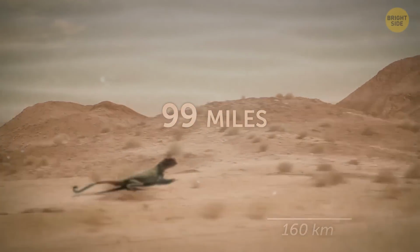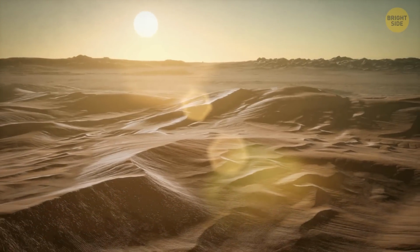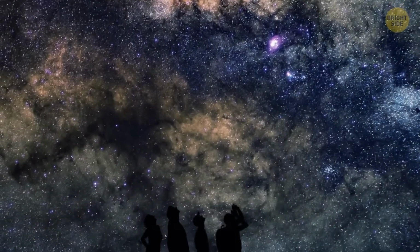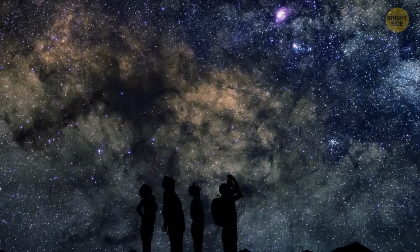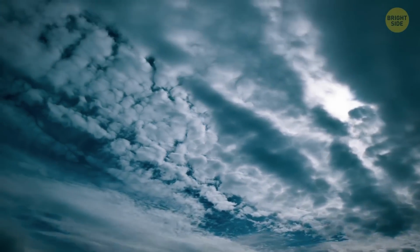On the first day, you drove over 99 miles into the desert. You were always curious to see what this part of the world looked like. Over there, you see nothing but mustard yellow dunes. The night sky is pretty decent though. You can see the entire Milky Way with your own eyes. You set up camp and sleep under a canopy of stars.